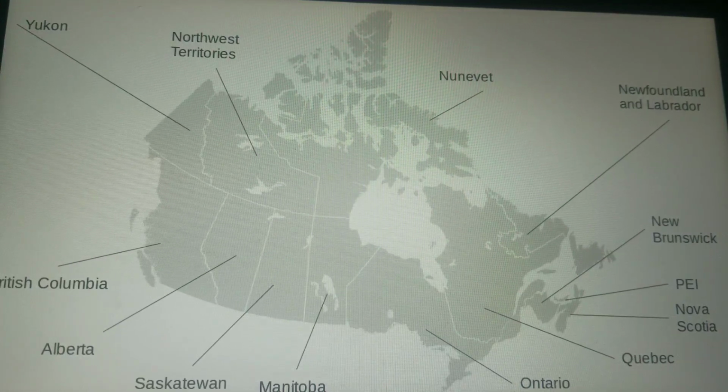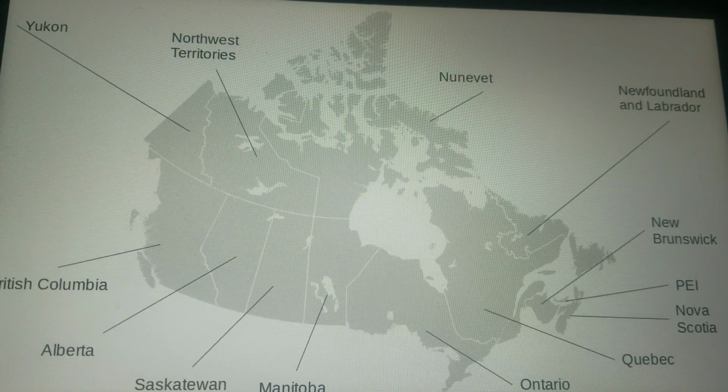Most people know of the map of Canada. It looks something like this, with 10 provinces and 3 territories: British Columbia, Alberta, Saskatchewan, Manitoba, Ontario, Quebec, Nova Scotia, Prince Edward Island, New Brunswick, Newfoundland and Labrador, and the territories of Yukon, Northwest, and Nunavut.